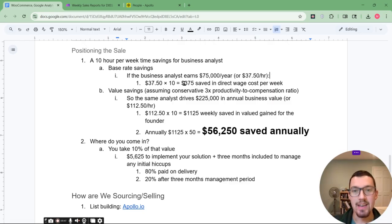Right, so $37.50 times 10. If this will save them $375 in direct wage costs per week. And so the value savings, assuming a conservative 3 times productivity to compensation ratio, and that can sometimes even be up to 5 times, but we'll just say conservative, a 3 times productivity to compensation ratio.